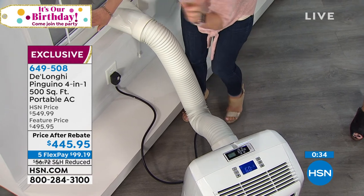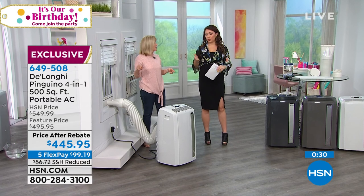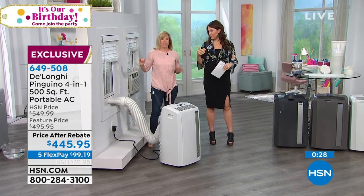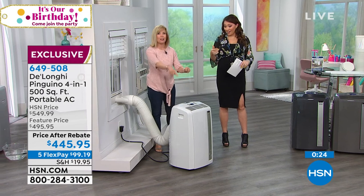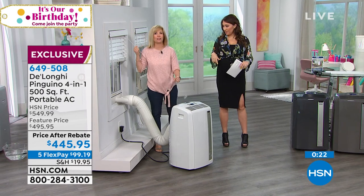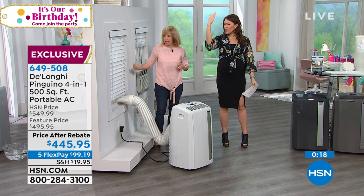But it's simple and it's portable. So you can move it around. Take it into the kitchen when you're cooking. Oh my gosh, our kitchen right now. Our entire house is so hot. And we have this in our upstairs because the second story in Florida is usually never a good thing. It's always hot up there. It's never the same temperature.